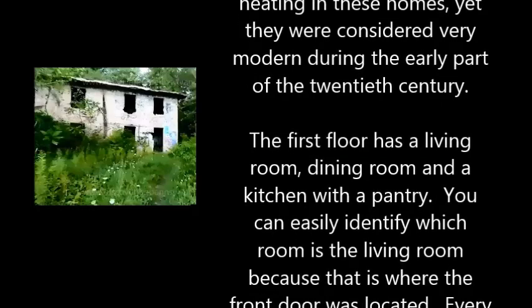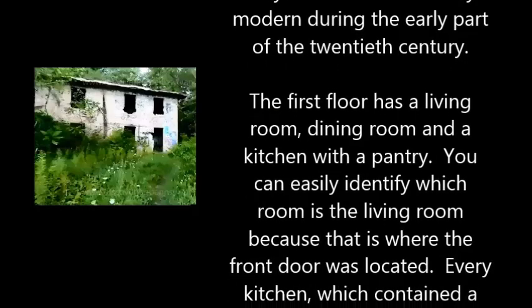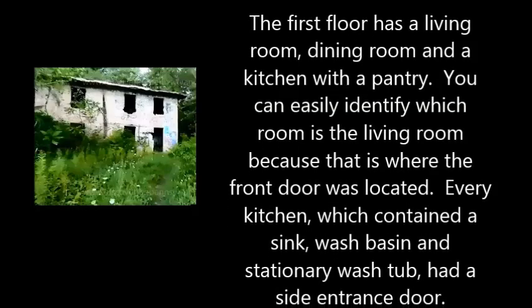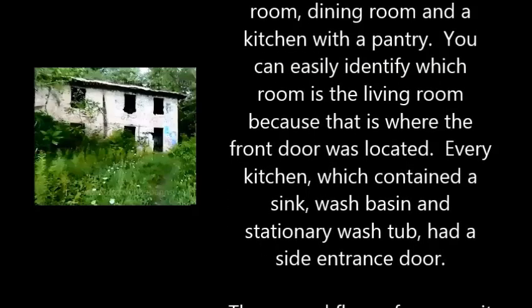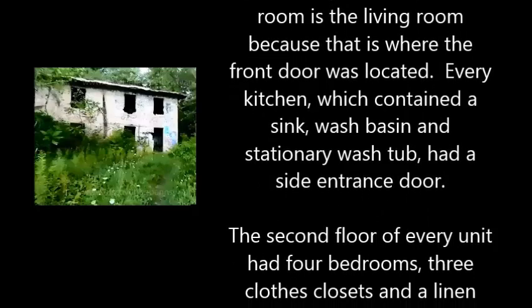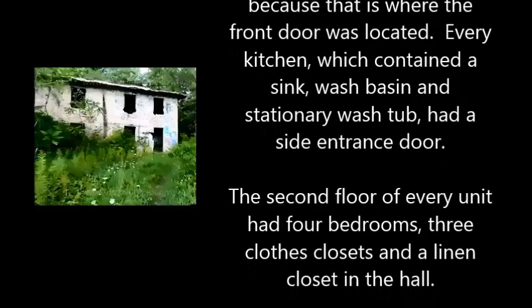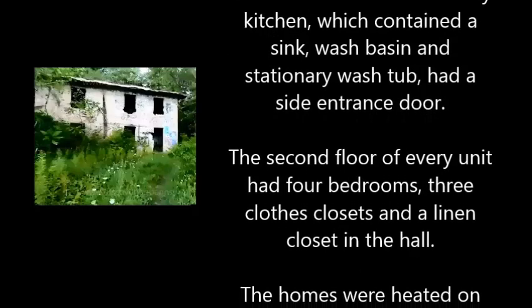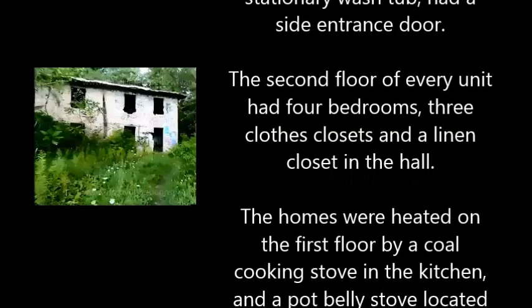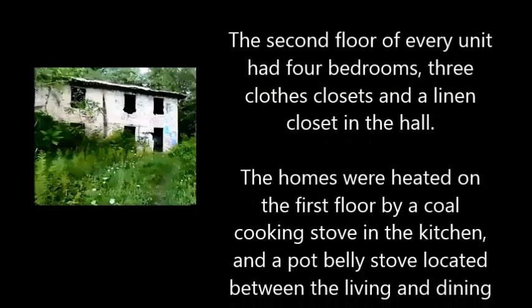of the 20th century. The first floor has a living room, dining room, and a kitchen with a pantry. You can easily identify which room is the living room because that is where the front door was located. Every kitchen, which contained a sink, wash basin, and a stationary wash tub, had a side entrance door. The second floor of every unit had 4 bedrooms, 3 clothes closets, and a linen closet in the hall.